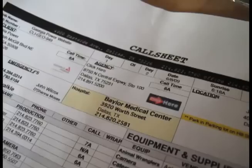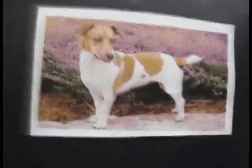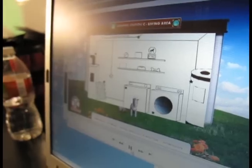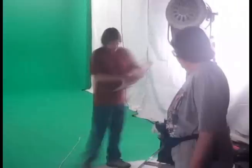Dogs for a website. Dogs on green screen. The dog will not come out of the bathroom. Each of these dogs has 30 different actions that it has to do. So times four, that's four dogs times 30 actions. So that's like 120 different things we have to figure out how to shoot. And well, they're dogs.